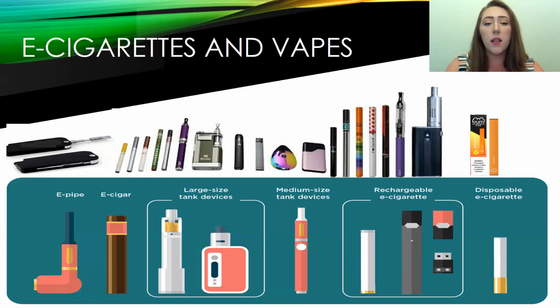However, as I mentioned in the last slide, there are these large tank and mod devices, as you see here. Those are the big handheld ones that you'll see mainly adults using, as they are a little more expensive. They're customizable, and you can control how much nicotine you're really putting in there. Some people can actually make it to what they'd like. Those are the ones that produce these huge clouds of smoke when you're walking down the street.